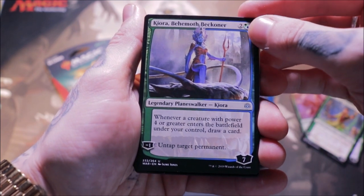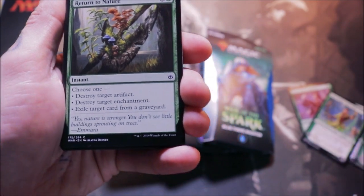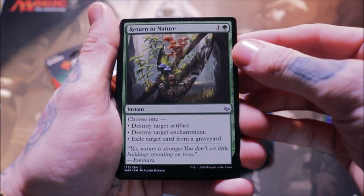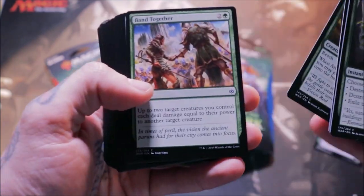Whole three planeswalkers in a pack. Kiora, that's all right there. And then I'm assuming, did I pull my rare? No, I didn't. I knew I didn't. What's going on here? So we got our commons right there, some more uncommons, Bound of Flourishing, yeah.